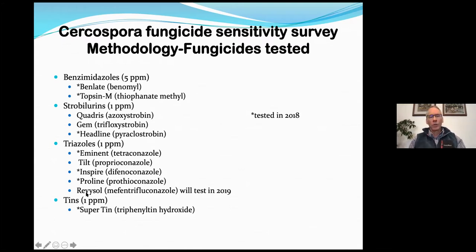Revisol, you know, it's a new one, a lot of hype was involved about it, but it's no better than any of the other triazoles. And we get resistance, of course, to that one, just like we do the other ones. And then we've been looking at Super 10 as well and how that does.